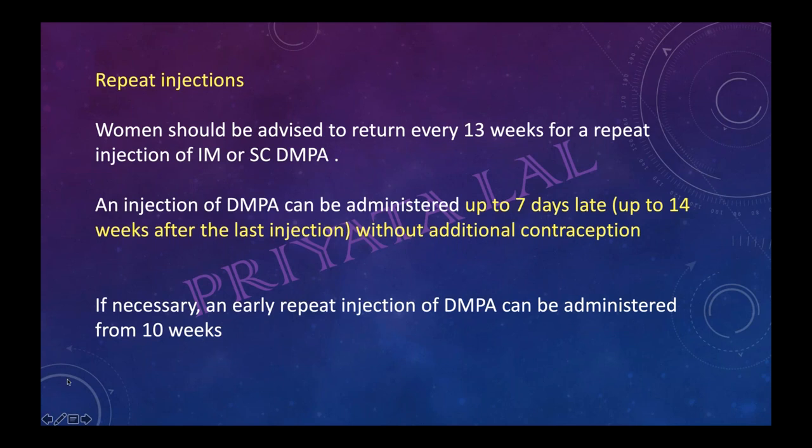Then when do you have to call this patient for the repeat injection? Your answer will be: as DMPA is designed to last 12 weeks only, every 13th week they have to come back. But it can be administered up to 7 days late, or up to 14 weeks after the last injection. No additional contraception will be required in this case. So when you have given DMPA, the patient has to come on the 13th week for the next injection, but if the patient comes up to the 14th week, you need not give any additional contraception. Fine. You have to remember this part, because you will get a question from it.